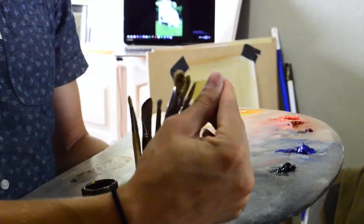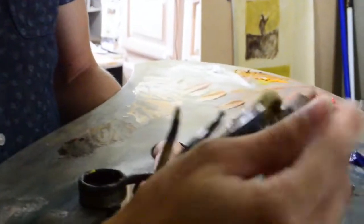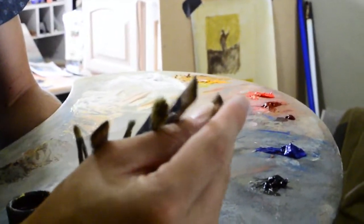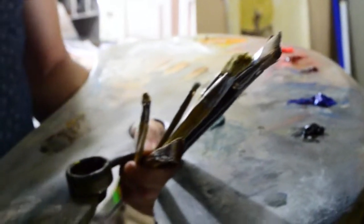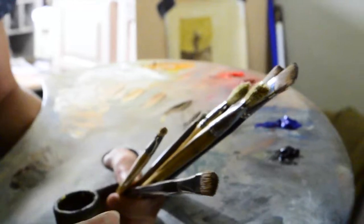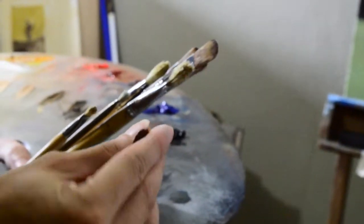I use a lot of brushes instead. I'll have brushes for each color and for each thing I want to paint. These are synthetic mongoose hair brushes that I use for painting real smooth transitions between forms. These are hog bristle brushes that I use to lay down more clean cut shapes. These kind of merge everything together. These lay down real exact shapes.